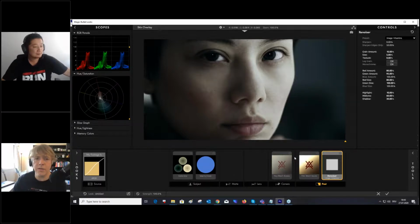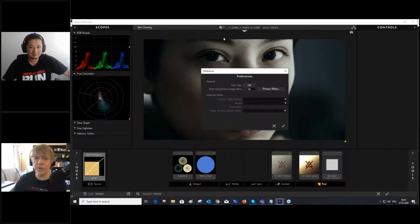Max, would you like to go up to the preference cog and click on that right at the top of the interface? I know what it's like. You watch one of these tutorials and then it's like, hang on, didn't they say something about keyboard shortcuts?